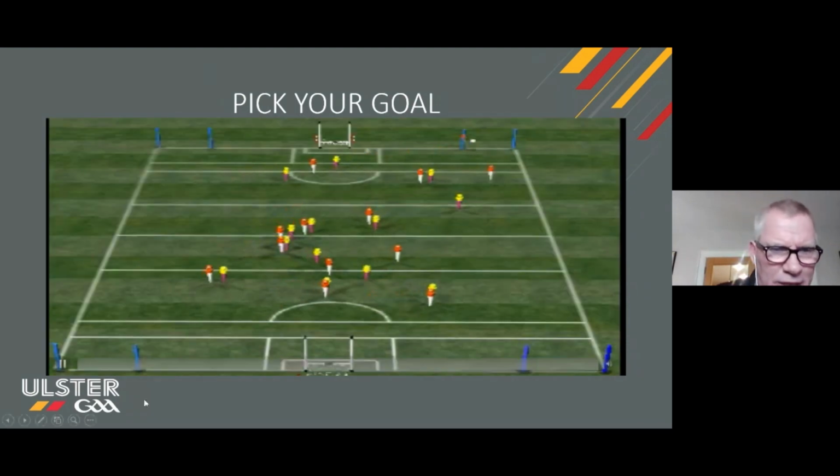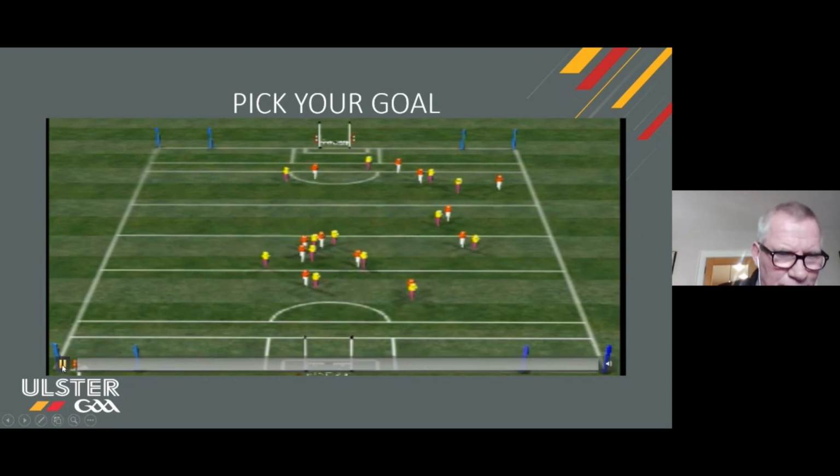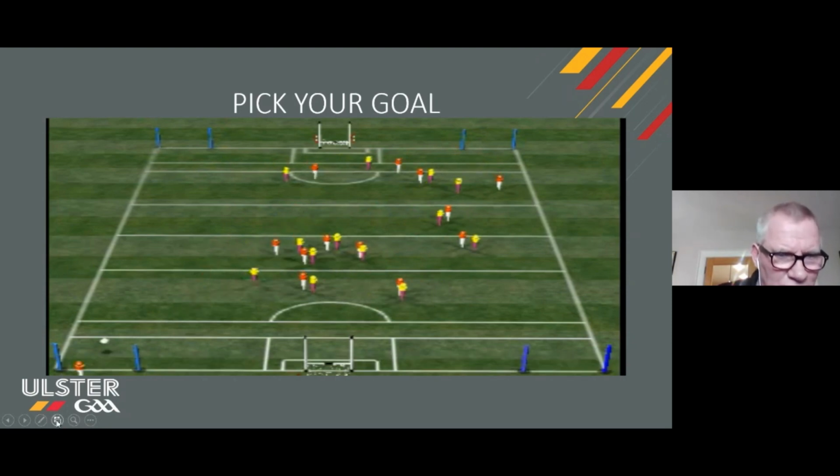I'm going to show you another wee game from that. I'm going to show you another way you can play this, and I like this game. You can put a line of markers. For example, if you have enough players, put a line of markers across the 21. You can put a line of markers across the other 21, again according to how many players you have.